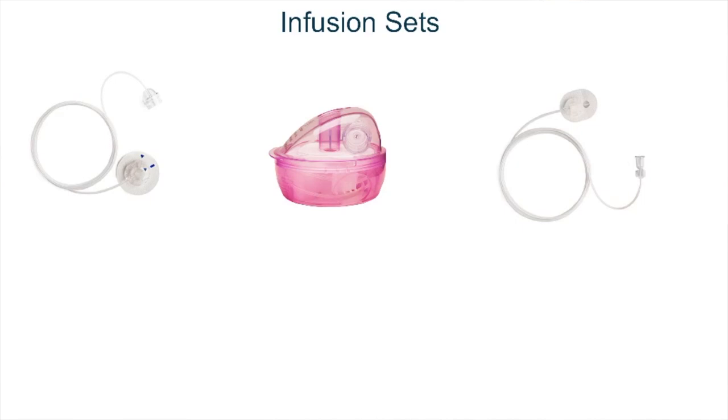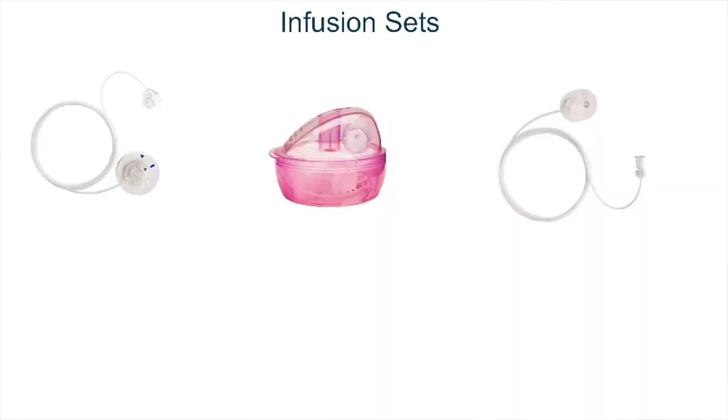All right, I'm gonna do some drawing now. The first thing we're gonna talk about is infusion sets, obviously. Plastic cannulas. Should I write with blue? This is cute, I guess. So these here are plastic cannulas.